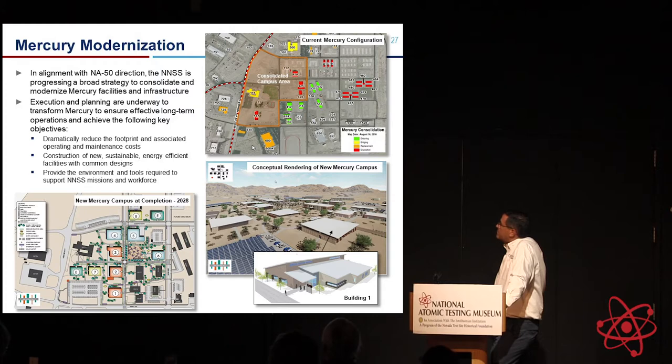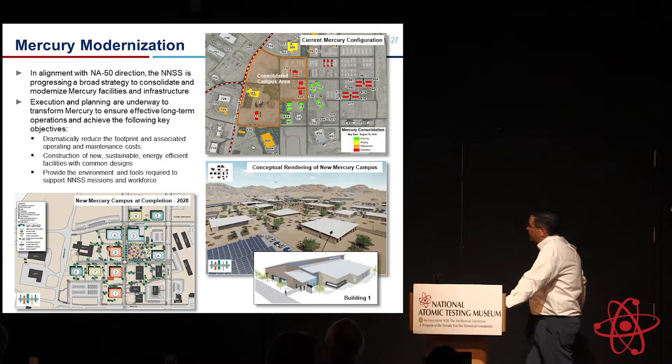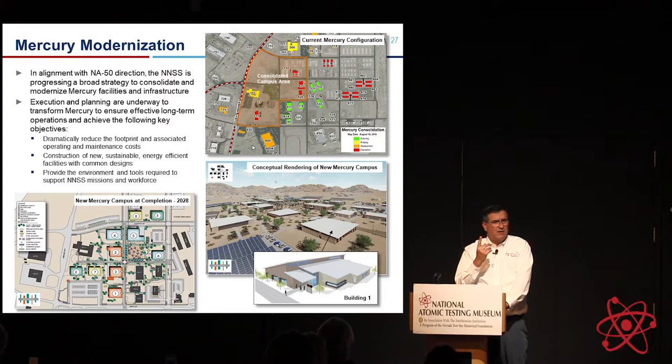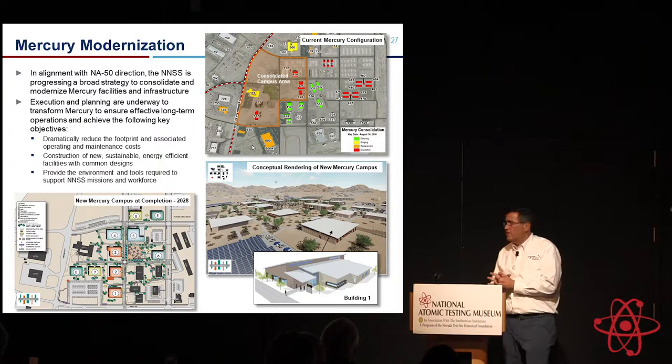Okay, Mercury is the hub of activities. That is the first place you get to when you turn off onto the Mercury Highway to go to the test site. So we're modernizing that, and we're modernizing in some clever ways. We are trying to make green facilities out there. Right now I think we were first in the nation to have a fully green, is that right, Darwin? Yeah, we were first in the nation, our fire department, a new building out there, completely powered by solar power. We're trying to be smart, a good-for-the-environment kind of approach here.